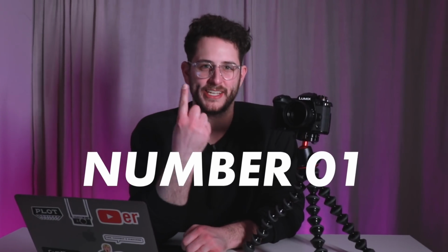The number one thing to know about this camera is that the EVF on this thing is insane. It's got a 0.83x magnification. To put that into perspective, the GH5 has a 0.67x, A7 R3 has a 0.78x magnification. So the magnification on this is really unheard of, and it really is a joy to use.